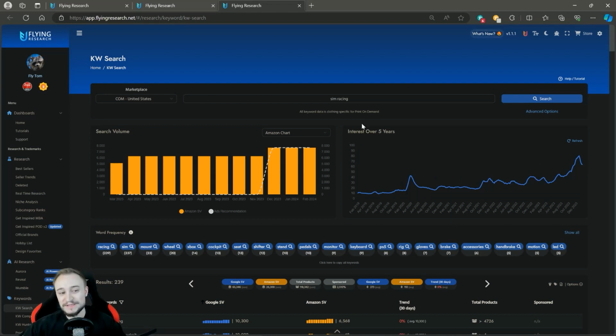And this is the interest over 5 years. And you see it is steady up, up, up. It was here Corona times where it had a hype, then it got down, and you could mean, okay, maybe the hype is over, but no, it is a steady uptrend. Even if it goes a little bit down here, this is a steady uptrend. This is gaining a lot of potential, and this is why I think I and you should try this niche too.